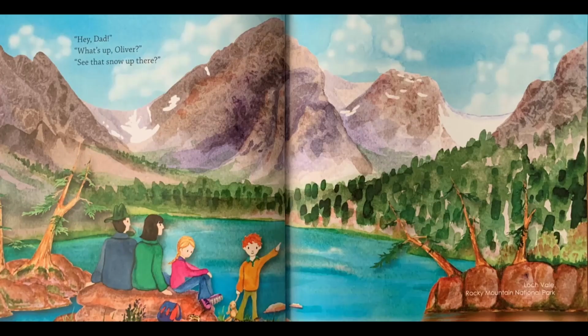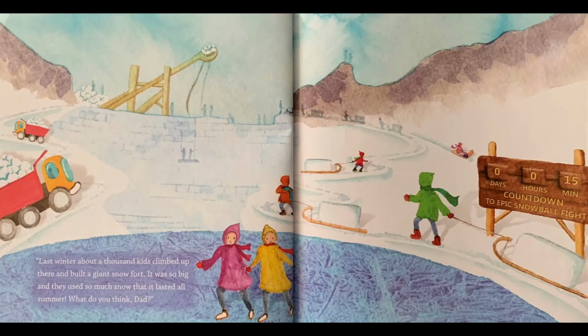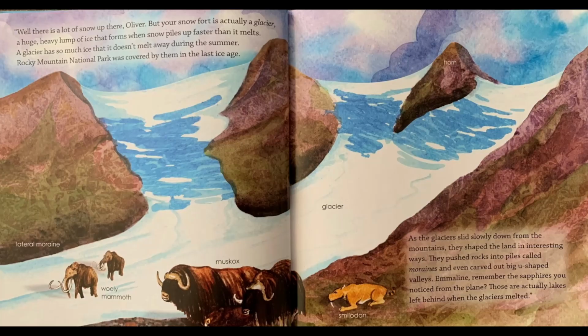Hey, Dad! What's up, Oliver? See that snow up there? Last winter, about 1,000 kids climbed up there and built a giant snow fort. It was so big and they used so much snow that it lasted all summer. What do you think, Dad? Well, there is a lot of snow up there, Oliver.